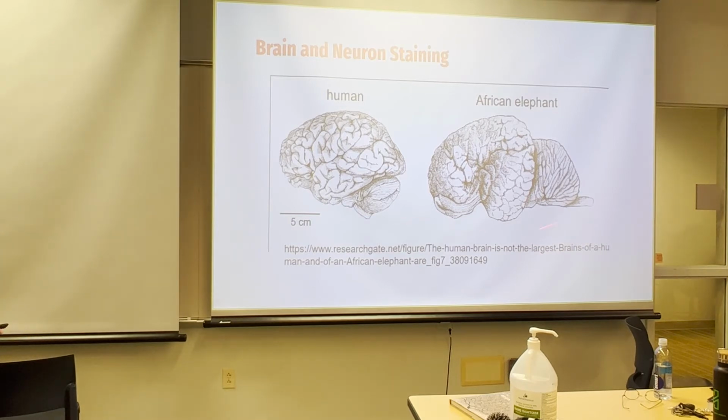And they have a really, really big cerebellum. So actually 80% of their neurons are in this area, which isn't dedicated to higher cognitive function. It's just dedicated to that fine dexterity that's needed with their trunk. So I always think that that's interesting. And there's a size comparison there.